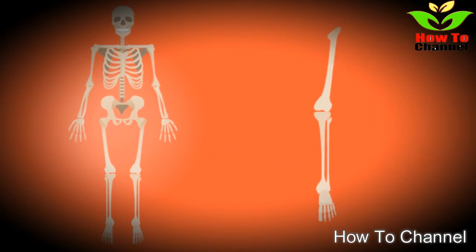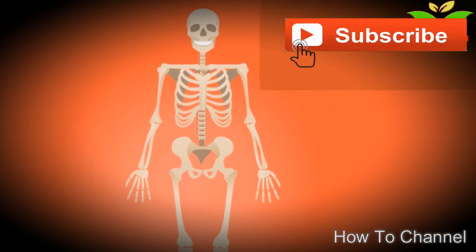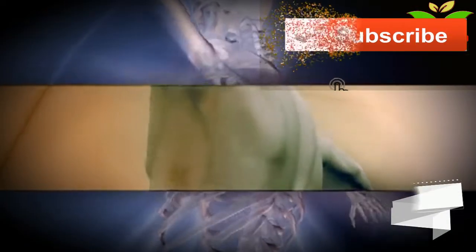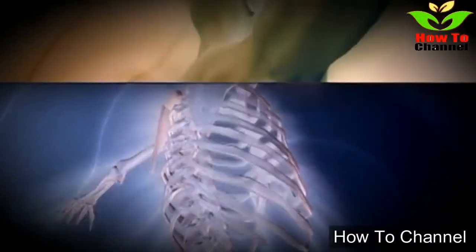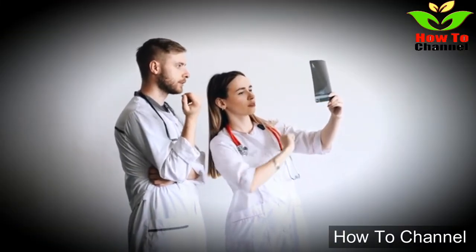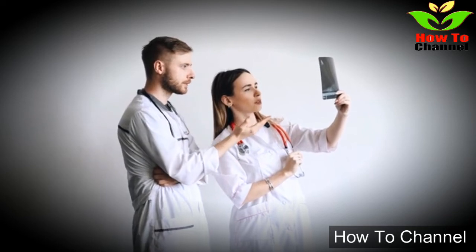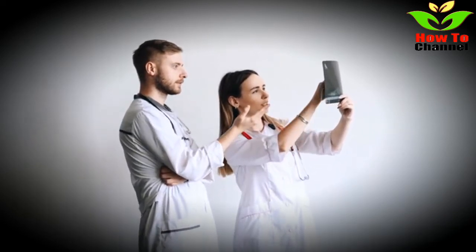Number 5. Cinnamon. Cinnamon can be used to relieve arthritis pain due to its anti-inflammatory and antioxidant properties. Mix 1/2 teaspoon of cinnamon powder and 1 tablespoon of honey in a cup of warm water and drink it every morning on an empty stomach. Do this daily for several days. You can also make a paste of cinnamon and honey and massage it gently on the painful area.